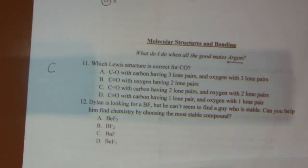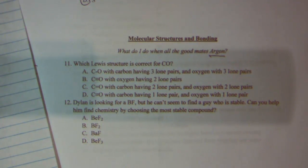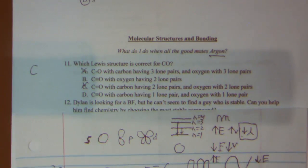So let's look back at our question. Which Lewis structure is correct for CO? The only ones with a triple bond are B and D, so it can't be A and it can't be C. Next question would be, is it going to be B or D? Let's look back at our structure to see which one it looks like.